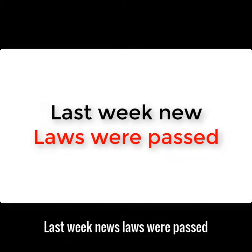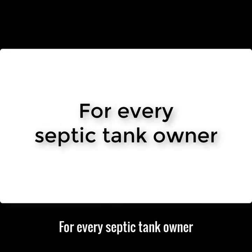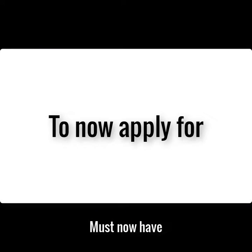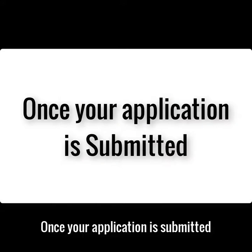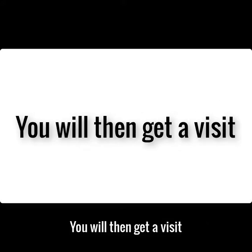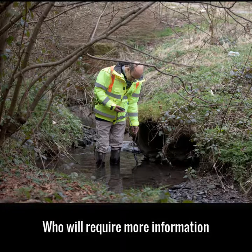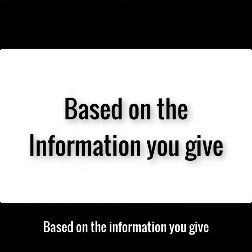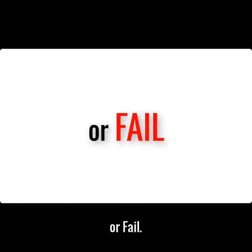Last week, new laws were passed, making it now compulsory for every septic tank owner who owns a septic tank that was installed before 2015 to now apply for something called retrospective planning approval. Once your application is submitted, you'll then get a visit from a government inspector who will require more information about your septic tank. Based on the information you give, your septic tank will either pass or fail.